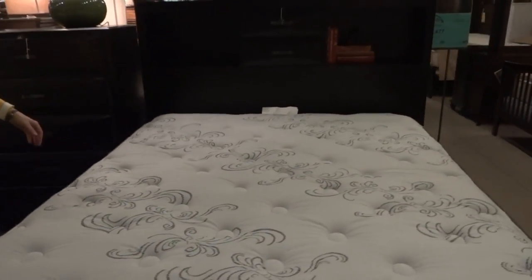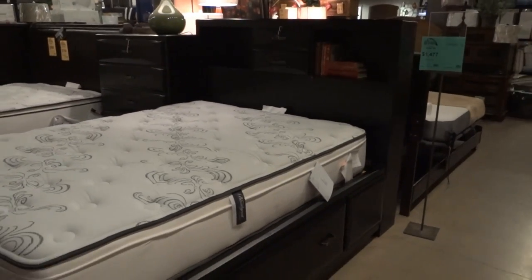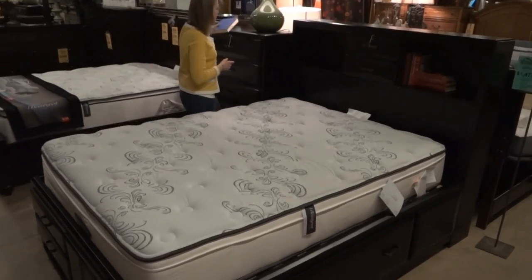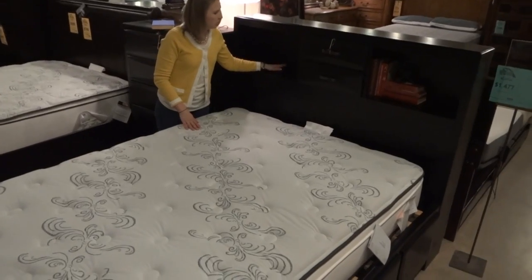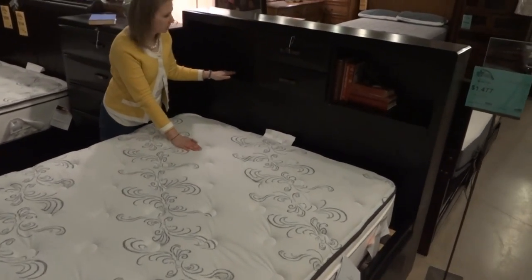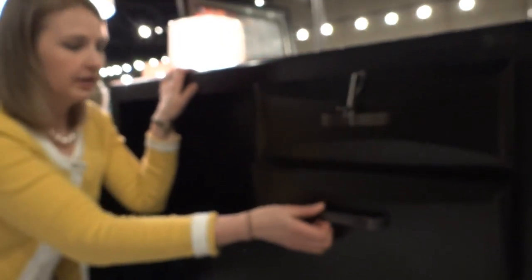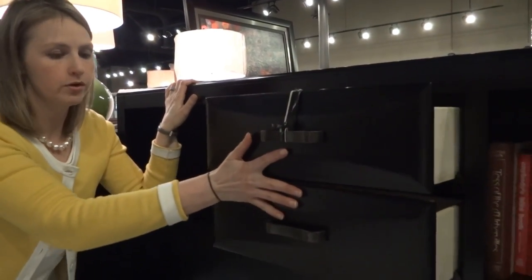And the real highlight of this collection is the storage bed. Here we have the storage bed on display in a queen. I'm going to direct your attention right up here to the headboard. We'll start with this piece. The headboard features two cubby holes where you can put books, a clock, anything you want to keep there by your bed. And here we have two drawers in the headboard.